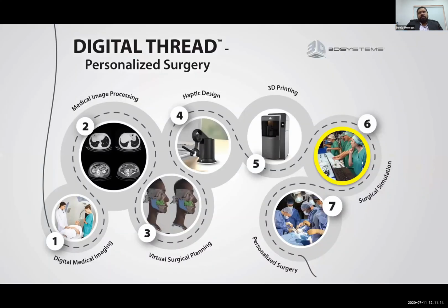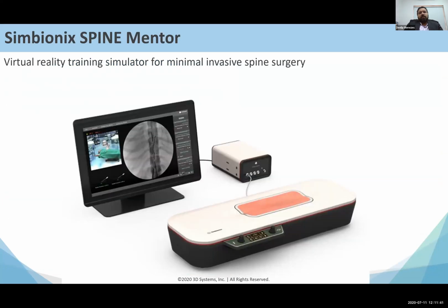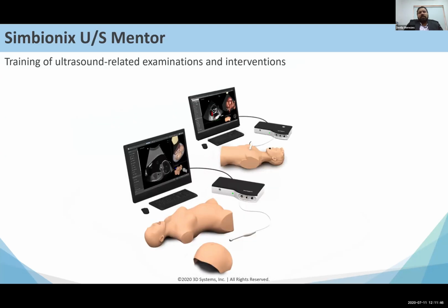So let's talk about another side of our business. It's not linked to 3D printing. It is linked to surgical simulation. It uses 3D data, but I'll just skip through these slides quickly. We make virtual reality simulators, which help the surgeons actually practice operations and procedures in a tactile way. This is a simulator to work on the spine. These slides are not linked to 3D printing, so I'll just skip them.